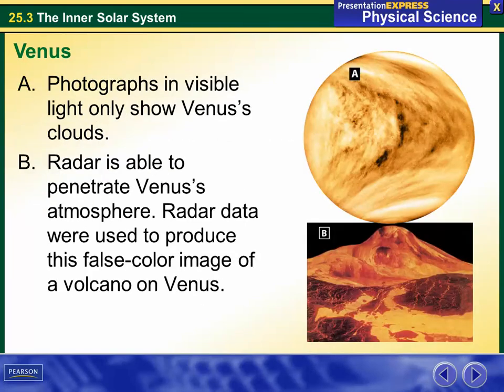Here's a photograph of what Venus looks like. You can see the very cloudy atmosphere there. It's very hard to see the surface. We can use radar to penetrate Venus's atmosphere, and they use data from the radar to produce another false color image. They just added this for effect to see some of the different structures of what a volcano on Venus might actually look like.